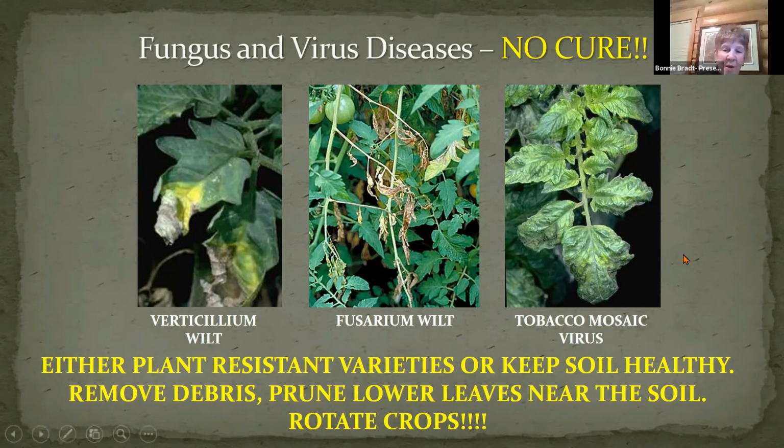With tobacco mosaic virus, please don't let anyone, including yourself, smoke while you're out there gardening. Wash your hands, because that tobacco mosaic virus can be transmitted from tobacco products to the plant. So that's something to remember.